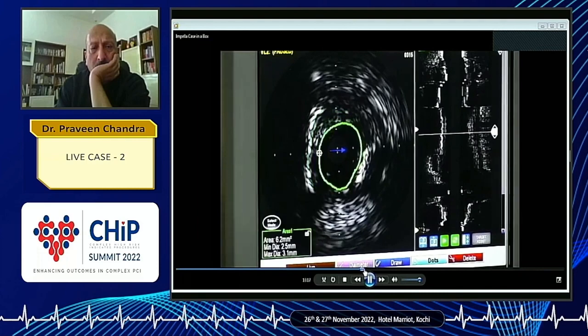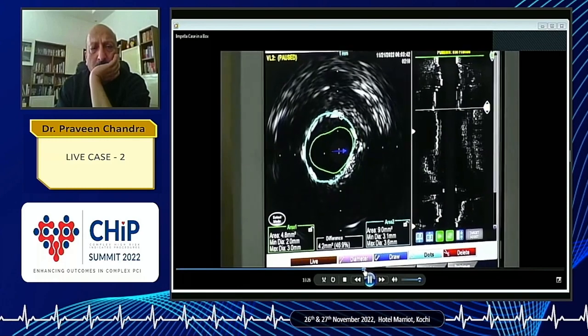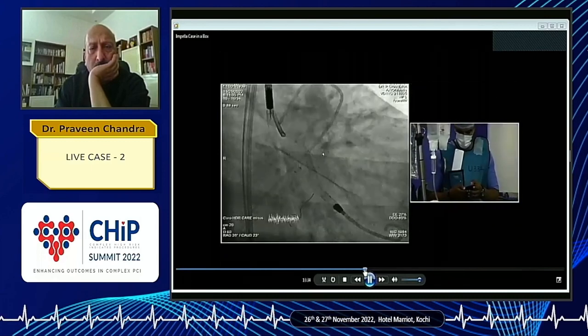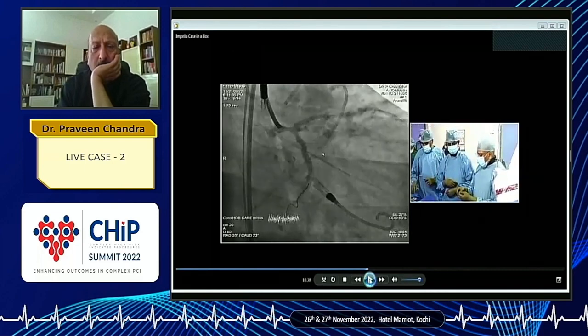So what is the size of the proximal circumflex? 3.5. So we can take an open NC 3.5. So now the question is whether we should do a dedicated tube stent or a provisional. That is what we will see. So we could understand that the least dimension showed us 4.7 in the left main.